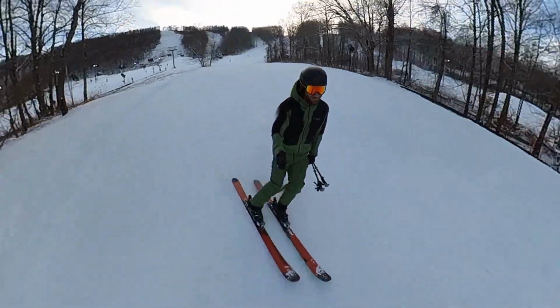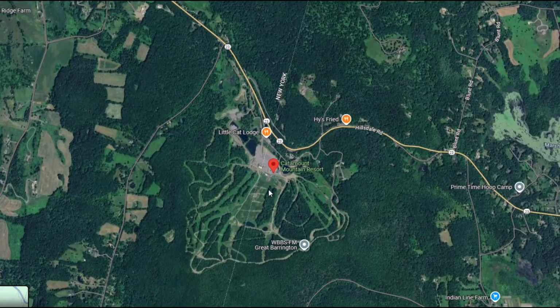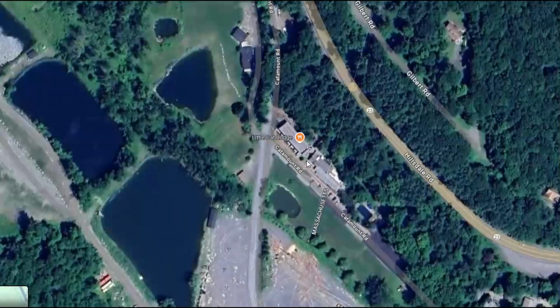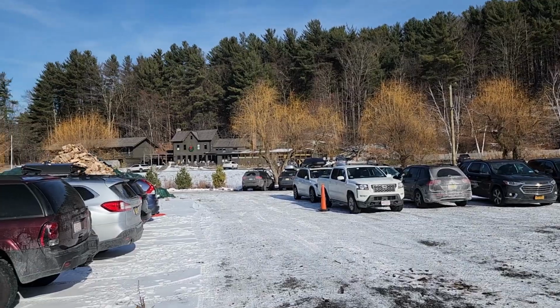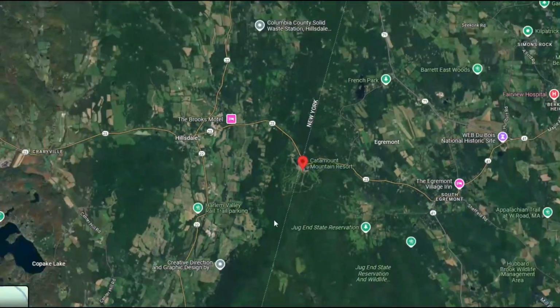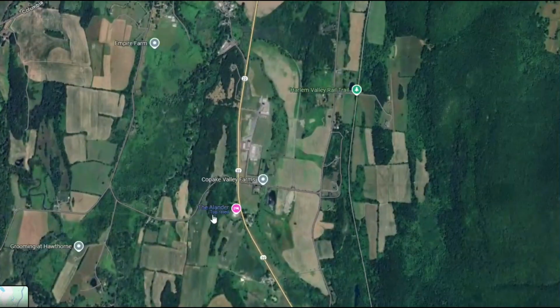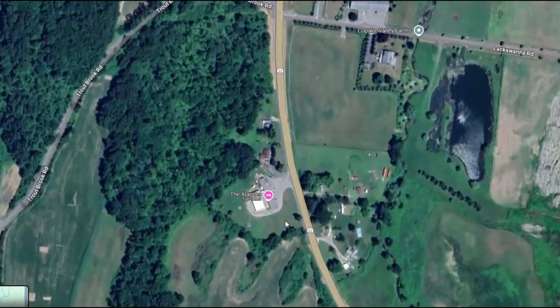One other thing I wanted to mention is that there aren't a ton of lodging options near Catamount. They do have their own small place on the property called Little Cat Lodge. I showed a little clip of that in the beginning of the video. Or there are a couple small motels around 15 to 20 minutes away, like the Alander, where we stayed. If you want a bigger hotel, it's going to be a bit of a further drive.